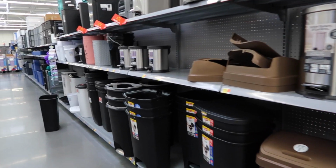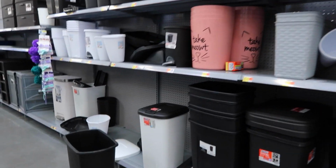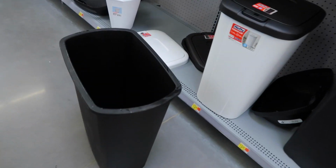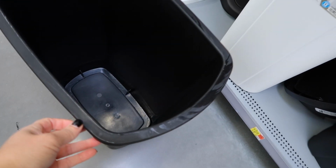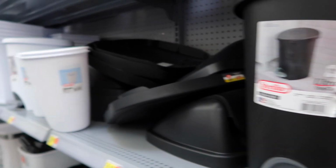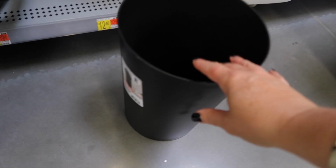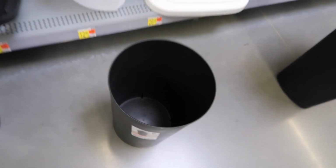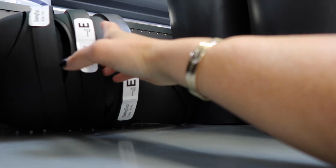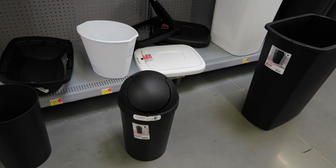So I need a really small garbage can, or tall and thin. Thinner than this, so it can go up against the wall. But I was thinking more like something small. That's kind of too small. This would be convenient if it was just super skinny. You know what? I think this will work. I gotta get the lid. I like it. I think that's perfect.